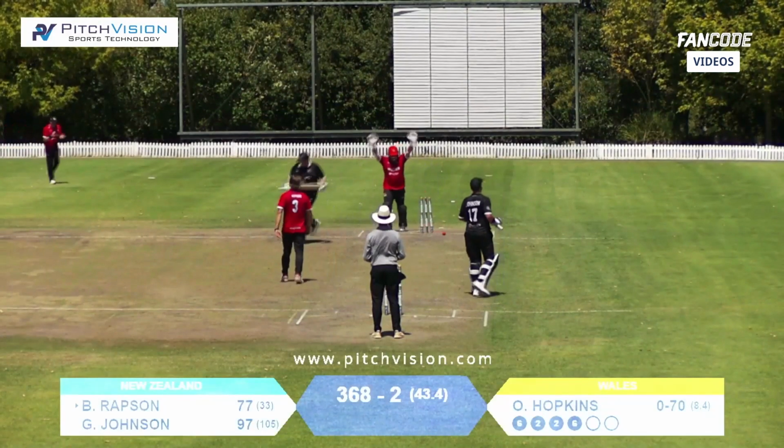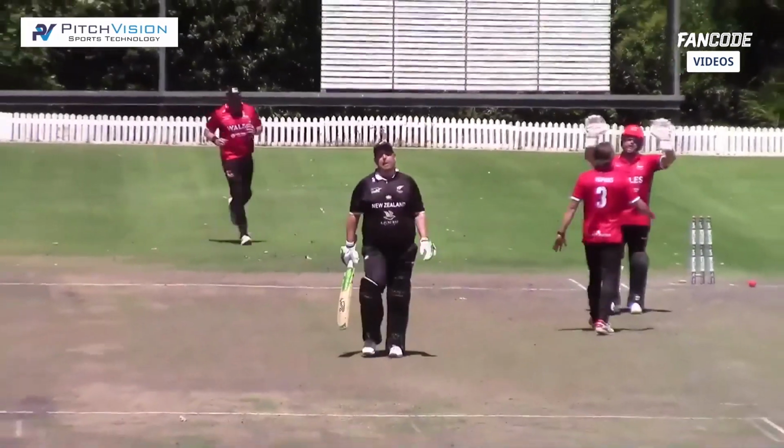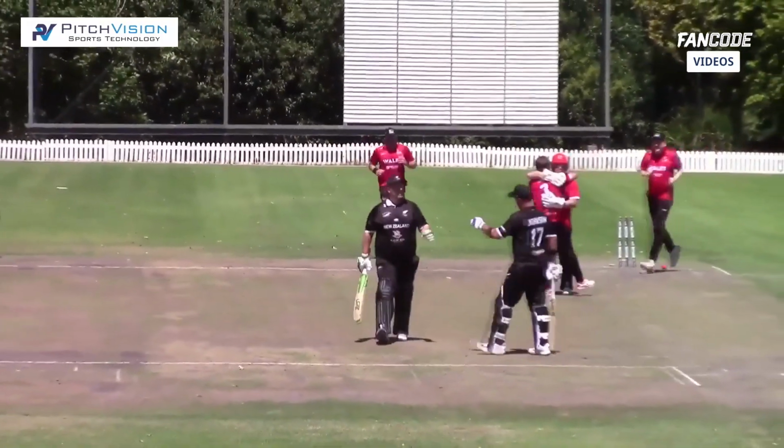Oh, there's a big swing at it and he's been bowled. Dragged it on, I think. So Ben Rapson's, well, can we call it a cameo? 29.